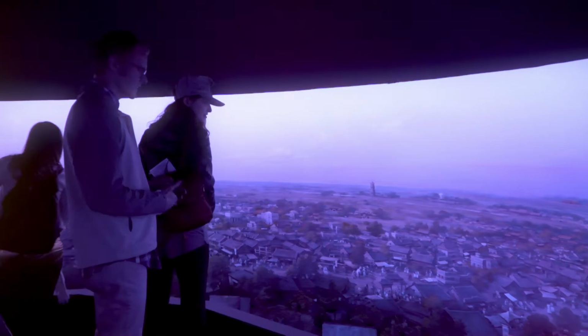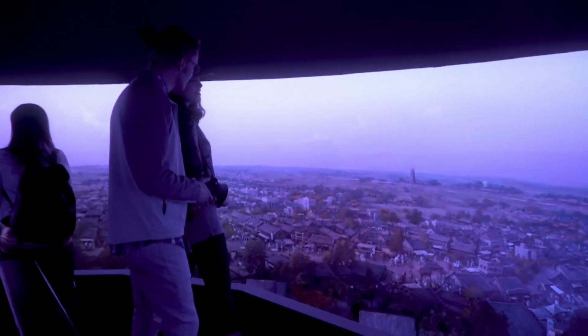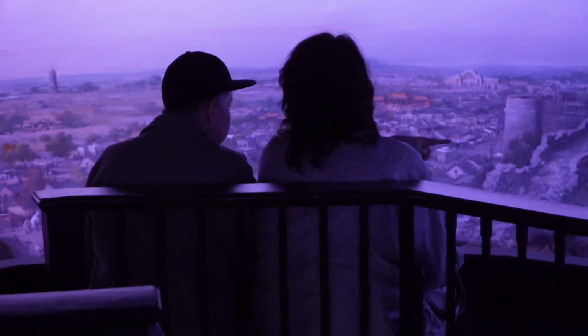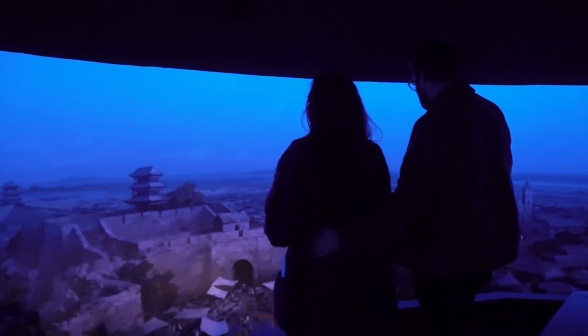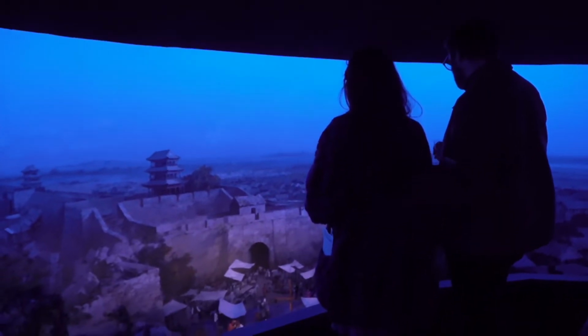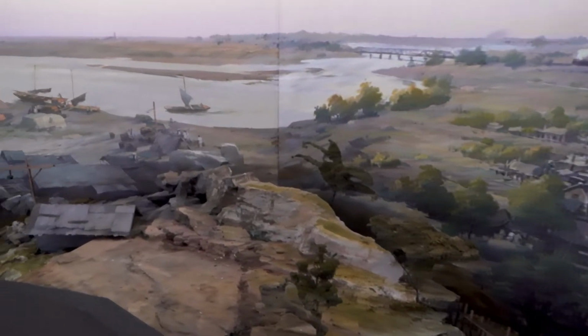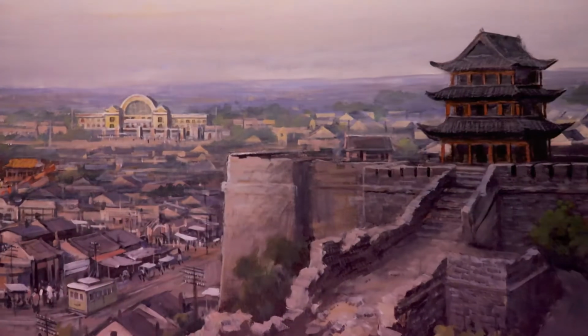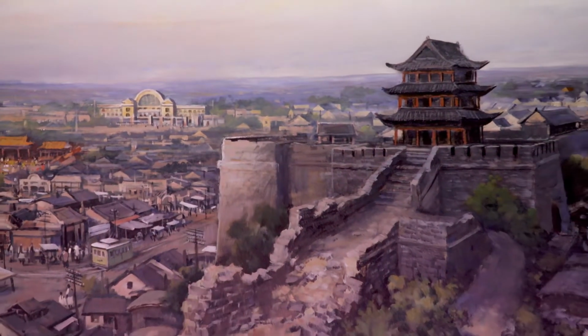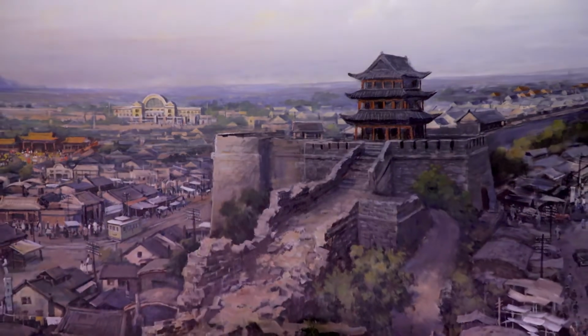But part of what I love so much about panoramas is it made going to see a painting almost like the experience of going to see a movie or something theatrical. They involve not only the 360-degree painting, but they incorporate a three-dimensional terrain, almost like a diorama like you'd see at a natural history museum, to bring the two-dimensional reality of the painting into three dimensions.